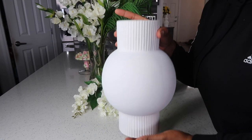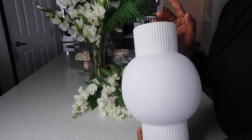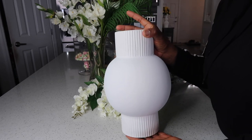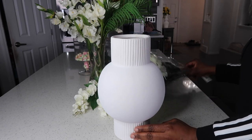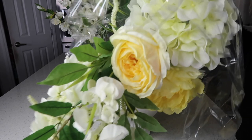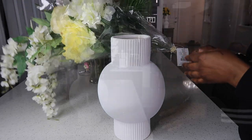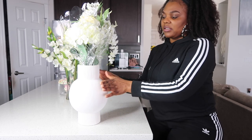So I got this vase from HomeSense, and actually got two vases on the same day. I got the other vase that I just used at the entry table. Now I'm kind of torn. I don't know what I should do with this one, really. I also got this flower that I really love. I'm gonna try to put it in here and see what it looks like. You guys, I actually like this vase. I think I'm gonna return the one on the dining table and just replace it with this one.